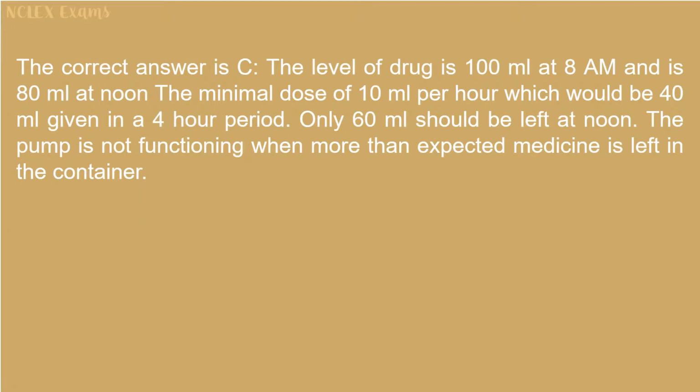The correct answer is C. The level of drug is 100 milliliters at 8 a.m. and is 80 milliliters at noon. The minimal dose of 10 milliliters per hour would be 40 milliliters given in a 4-hour period. Only 60 milliliters should be left at noon. The pump is not functioning when more than expected medicine is left in the container.